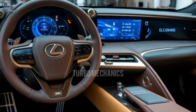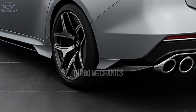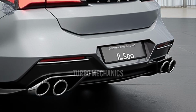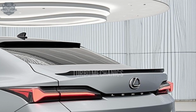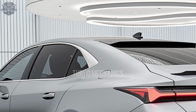The launch control function further emphasizes the car's performance credentials by enabling the driver to achieve the fastest possible acceleration timings. On paper, the performance figures are exceptional for a vehicle of this size. The vehicle accelerates from 0 to 60 miles per hour in a mere 4.8 seconds, thereby placing it in the same category as sports cars that are substantially more expensive and larger.